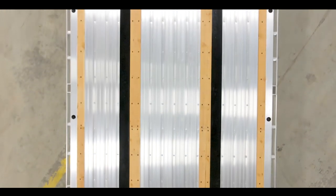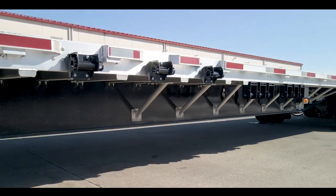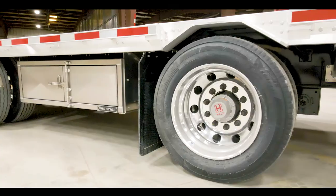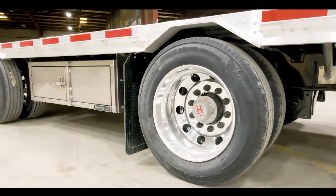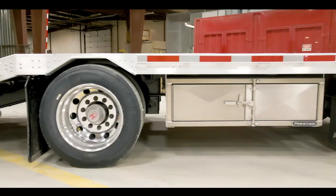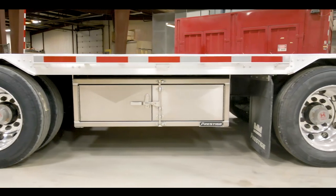That's right, Jim. And this trailer has a number of different tie down options. It comes with stake pockets, double pipe spools. We have 17 winches on the roadside of the trailer, as well as 11 chain drops per side. Our Prestige is equipped with the Hendrickson in-track suspension system with 122 inch axle spread, all aluminum wheels, and 22.5 low pro rubber. That's right, Jim, and in between our suspension we have 2 60-inch double door toolboxes.